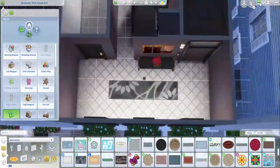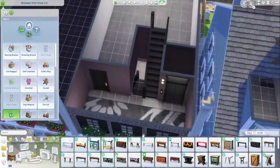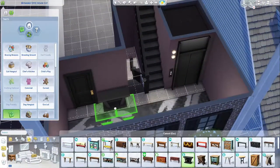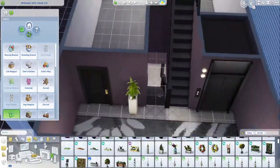Alright, that's enough of me talking. I'll let you watch the rest of the speed build, and then there will be some cinematic shots at the end just so you can get a feeling of the vibe of this build.